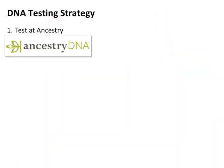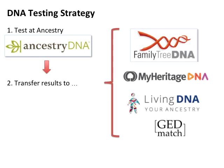My recommended DNA testing strategy is, first of all, to test at Ancestry, and then download a copy of the results to your computer, and upload that copy of your Ancestry results to the other websites for free. That way, you pay for one test, and you get to swim in 5 gene pools. And that really maximizes the cost effectiveness of your investment in DNA.